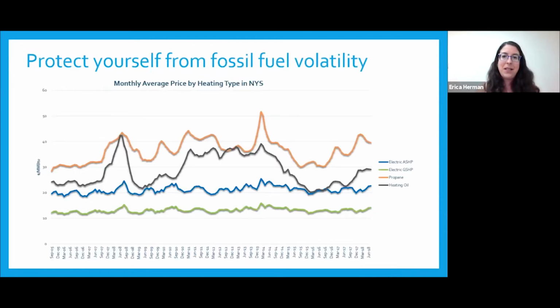So protect yourselves from fossil fuel volatility. That's a mouthful. Hopefully I don't have to say that three times in a row. This is showing the orange lines here, which are pretty high, for propane. The black lines are oil, and we see some big spikes and then big divots and then big spikes. So not very comforting to see that. Whereas for the electric costs for air and ground source heat pumps, there might be little humps up and down here and there, but they're fairly stable. So switching off of those expensive systems, where you never know from year to year how much it's going to cost, can also be a breath of fresh air.